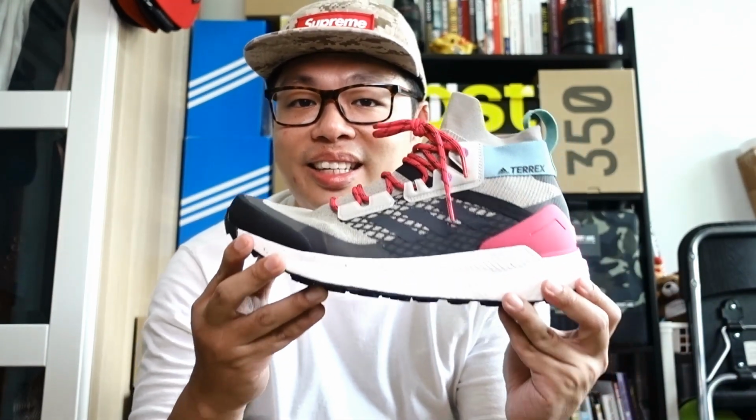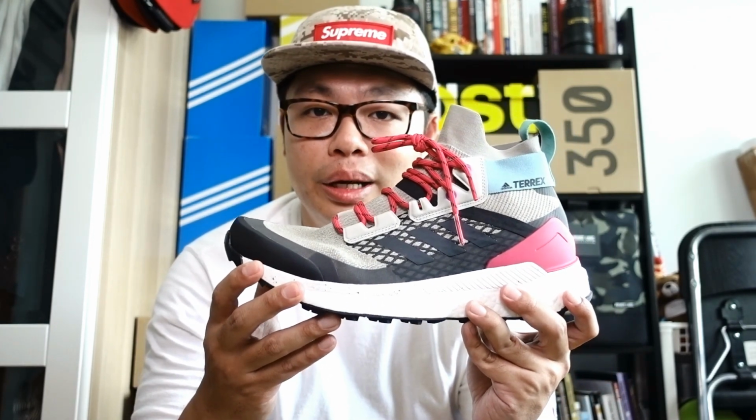I said all that just to clear things up between the differences between this and the ATR, because over on social media there have been many comments about how these were totally unnecessary since Adidas already have the all-terrain silhouette. Everyone is entitled to their opinions, so it's mine, and I absolutely think this is fire. This is absolute necessity. I'm so glad that Adidas came out with this silhouette.